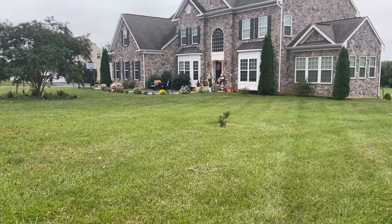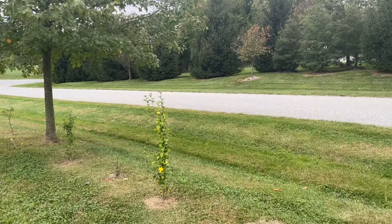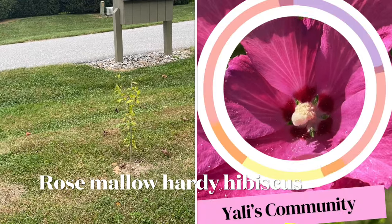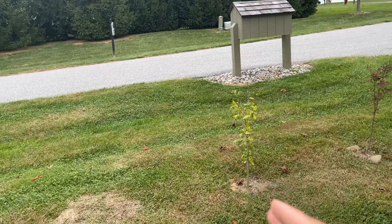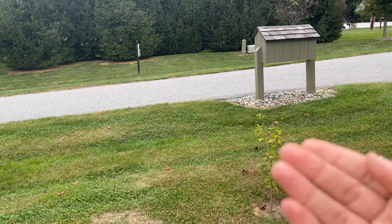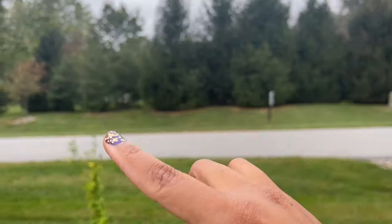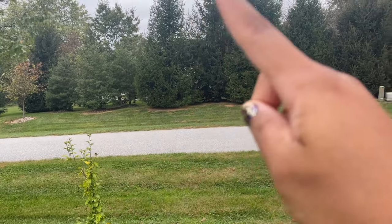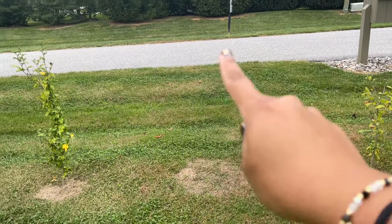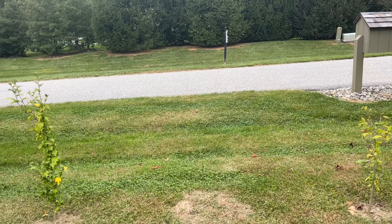And then in the back, before I move forward, I want to show you over here. Here we have the rose mallow, which is like a hardy hibiscus. And so it will grow pretty tall. And it gives you these beautiful little pink flowers. So we're gonna train it to make a trellis all the way, uniting with this other one over here. And so this will make an arch. And we can actually go through here underneath this beautiful natural arch. So that's the goal for the future.